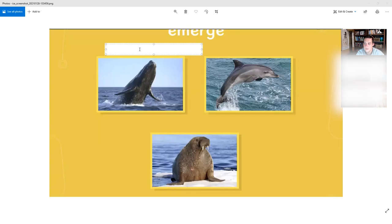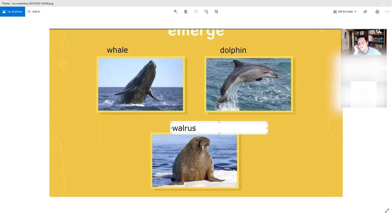So we have animal number one. William, what's animal number one? What is this animal here? What am I? Whale. A whale. Yeah, very good. That one is a whale. Jeremy, what's this one? Dolphin. Yeah, there is our dolphin. And then we have animal number three. This one is called a walrus. What's that one, William?